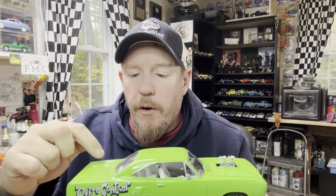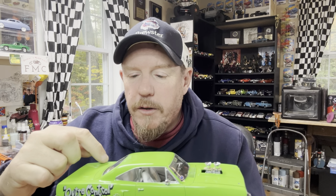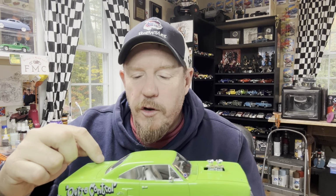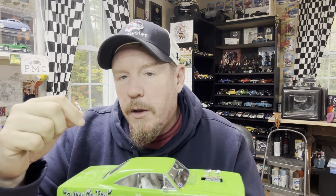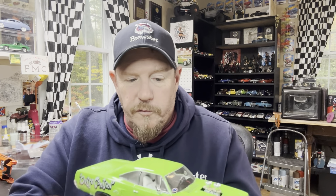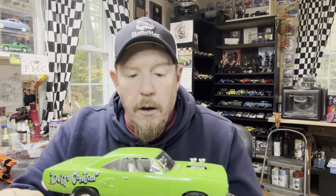This was in the early days of me wet sanding and polishing, and I went through just a bit. There's a little raised body line right there, and I went through just at the top of it. So I touched it up with the color, and I touched it up with the clear, and it looks really good, but if you look straight down on it, you can see it. It is what it is. I'm not super worried about it.